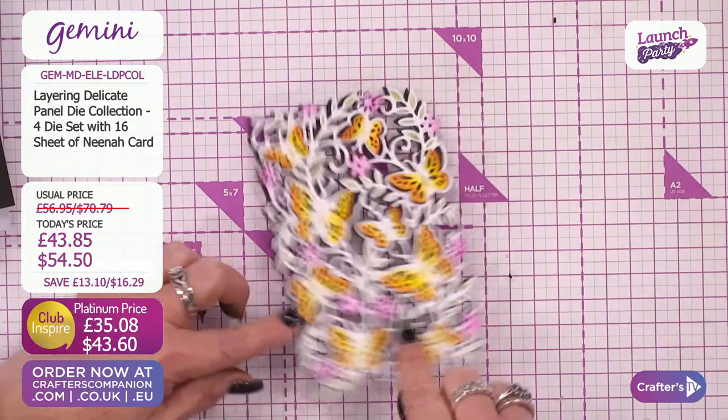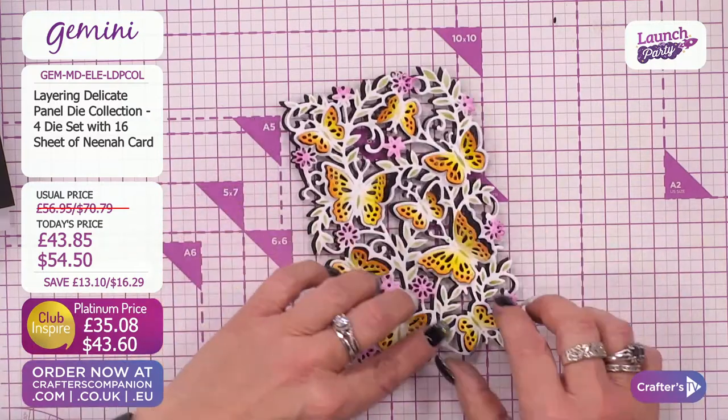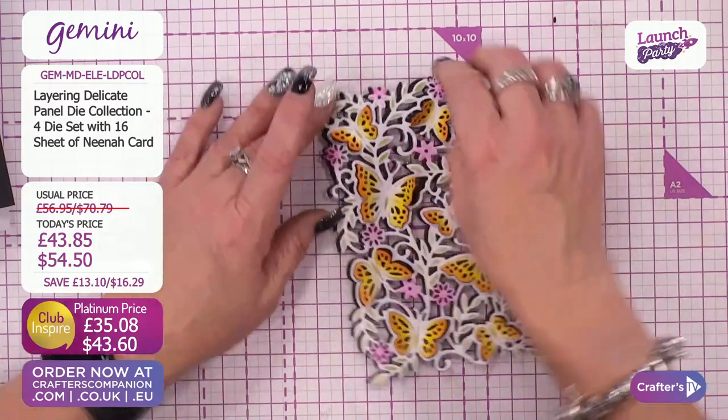I'm going to go around my butterfly wings because I want these wings to lift up. You could add things like your gems and things like that. However, I'm going to stay away from the gems.